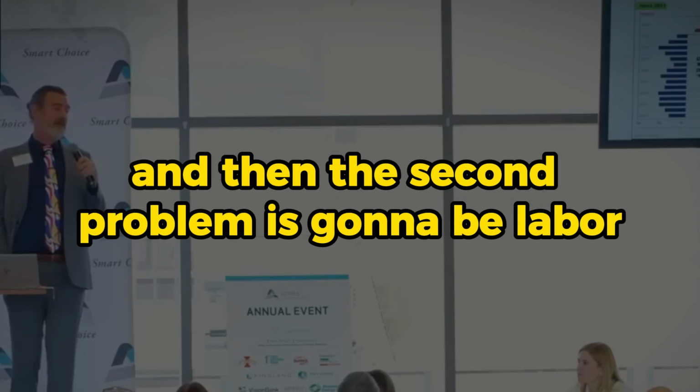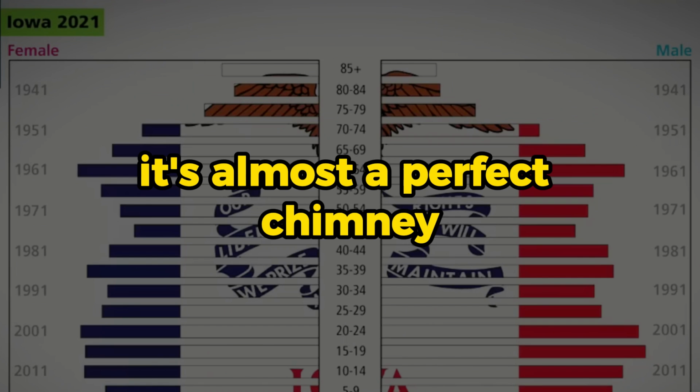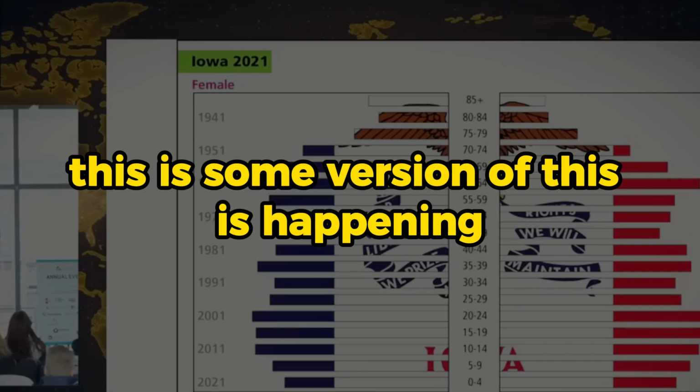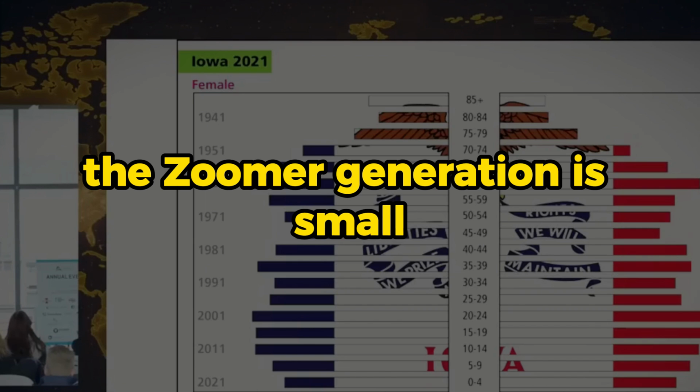And then the second problem is going to be labor. This is an atypical demographic. It's almost a perfect chimney. But check out the bottom three tiers, the 10 to 15-year-olds and under. Some version of this is happening almost everywhere in the United States. The Zoomer generation is small.